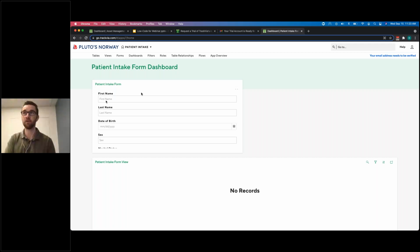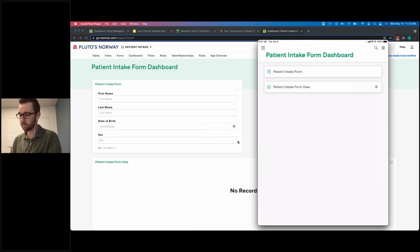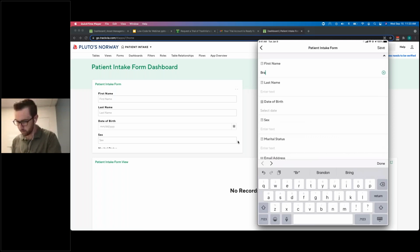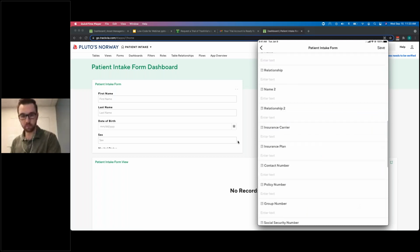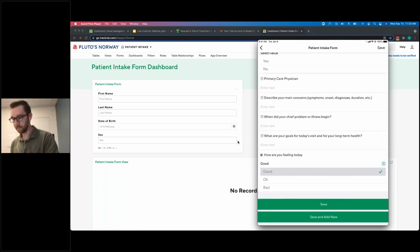So let's just bring back that mobile device here, and let's go ahead and fill one out really quickly. I can hit patient intake form, and I can start to fill in some information here. So we'll go ahead and just fill in some of these. I won't go through all of them. Date of birth is obviously not going to be last week, but let's just utilize that field. I can scroll down. Again, I can see all the fields that were brought in on paper. And then how are you feeling today? I'm going to say I'm feeling good, and we will save that form.